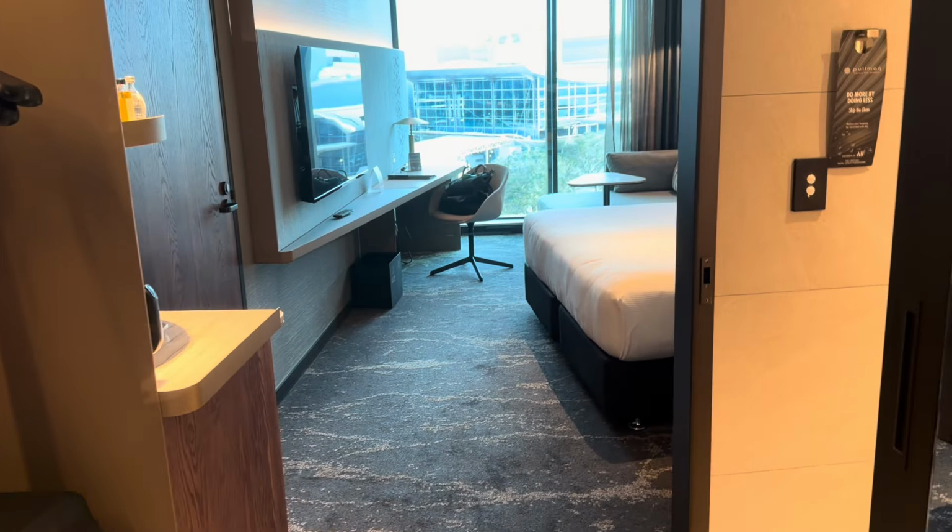Okay, so I'll give you a full review of the Pullman Auckland Hotel, Auckland Airport Hotel. First of all, if you come via the domestic airport, it's quite a walk because the hotel is quite close to the international airport, not the domestic side. So we were walking about 8 to 10 minutes before we got here.